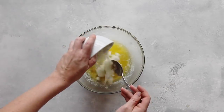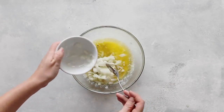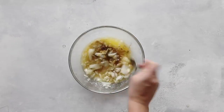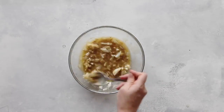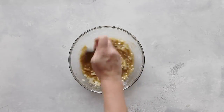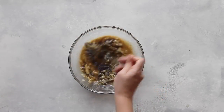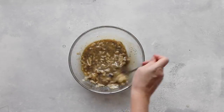Then we have 1 onion. Depending if you like onions, you could do a 1/2 onion, but I like onions. So we did a whole onion, and then you just mix those together. Next, you're gonna add 1.5 tablespoons of poppy seeds. Now this is totally optional. You don't have to add them if you don't want to.